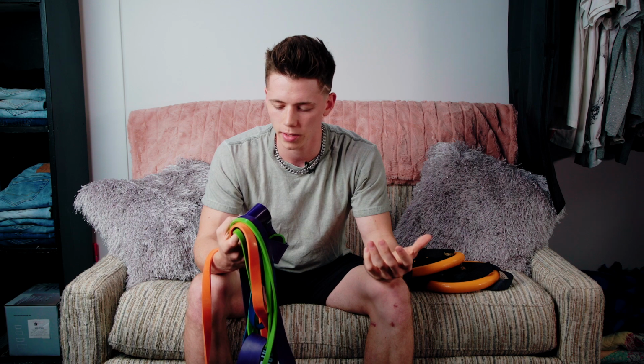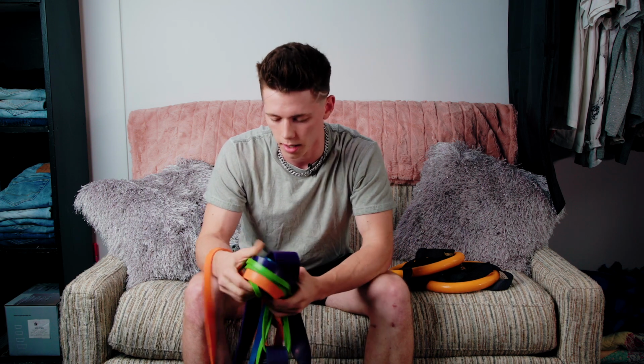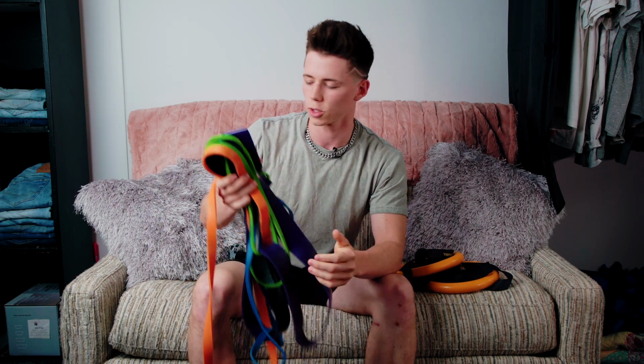It actually comes with one more. I don't know where my other one is. I just moved out from my parents' house, so I think I left it there. But it comes with a red one that's a little smaller than this purple one.